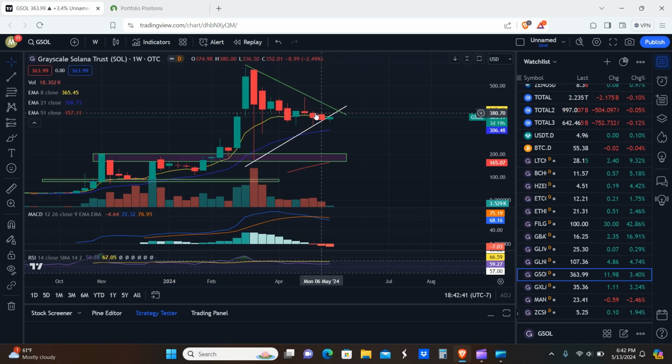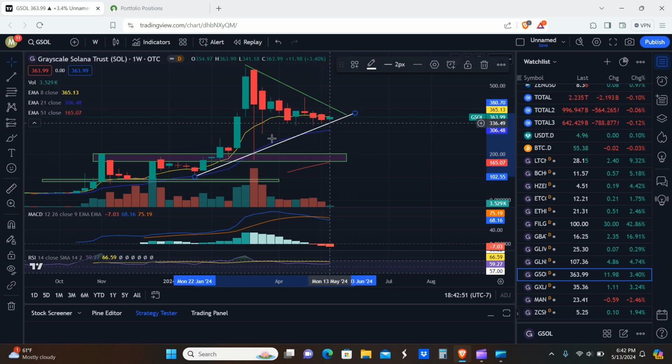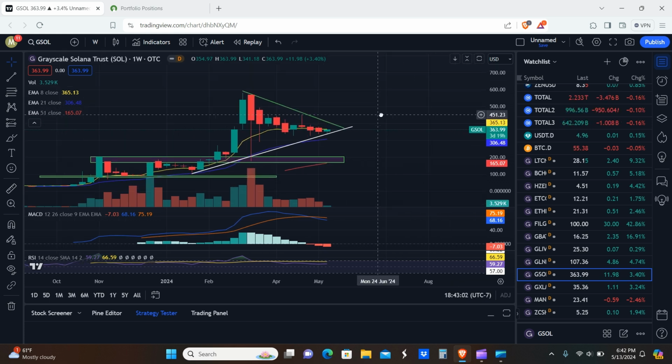So GSOL, this thing is very difficult to try to figure out what it's going to do. I really honestly could not tell you guys at this point what it's going to do. I suppose that's a more perfect looking triangle, but this thing is more or less just chopping sideways. It's not picking a direction. So if I was looking to buy this, I would be strictly hands off at this point. You guys can do what you want with it. There's a MACD death cross, but the lack of confirmation has me hesitating and not wanting to touch it.